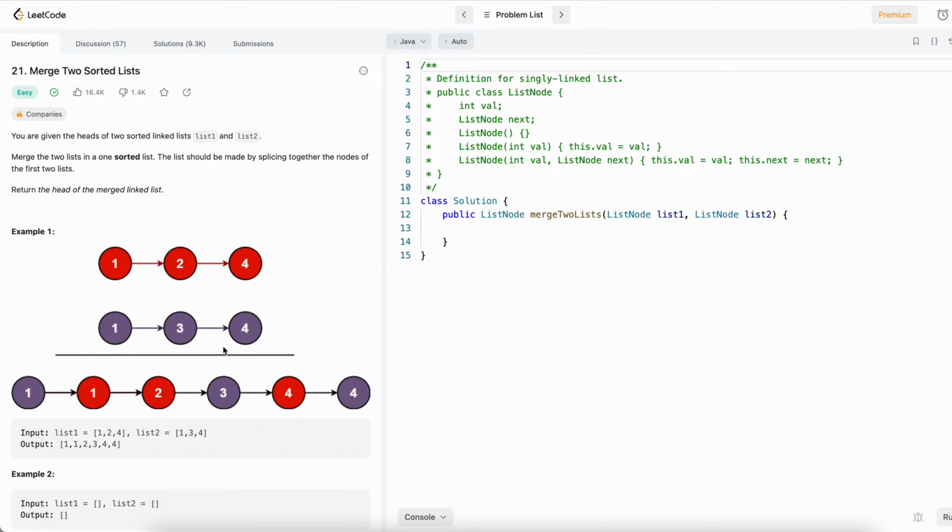So the brute force solution is obviously to just literally combine these two lists, append one after the other, and then sort the entire list. But that would be inefficient because it would be an n log n solution. Also, we aren't making use of the fact that the lists are already sorted. Even if the lists weren't sorted, that approach would still work. So how do we make use of the fact that the lists are sorted?